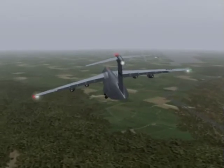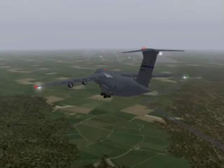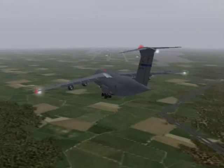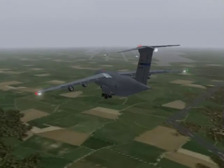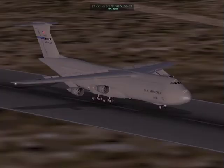Here is another C5B on its final approach to Frankfurt Main, runway 25 left, encountering a 36 knots crosswind. Before we proceed, let's take a look at the Galaxy's roll control and spoiler system, which are the most important tools to encounter crosswind, apart from the rudder.